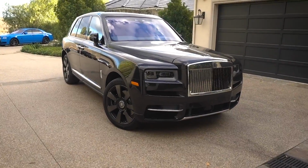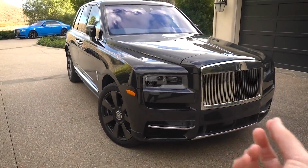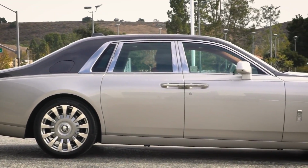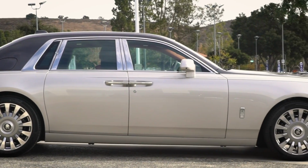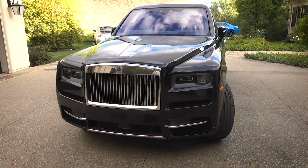One of the things that makes this SUV so epic and why the value is so high in here is this car is using the same platform as the Phantom. What exactly do I mean? I mean the same drivetrain. It's exactly the same engine too. It's a V12 twin turbo with 570 horsepower.